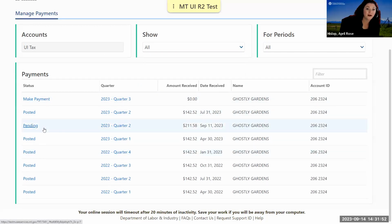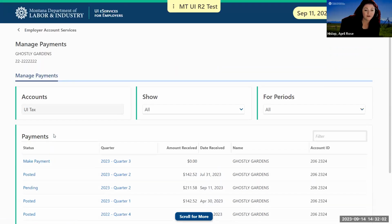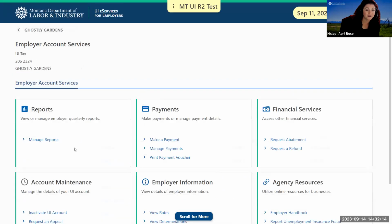And this will show any of the payments that have been made in other ways than by ACH debit through e-services as well. So if you're paying for a client via ACH credit, if you're filing in a bulk file format through QuickBooks, anything like that, if they're paying by check, you would be able to see those payments posted out here once they are on our system.